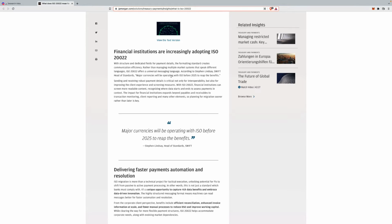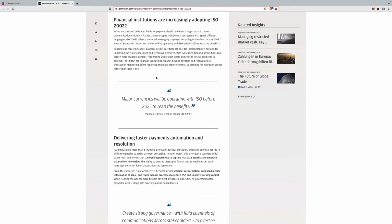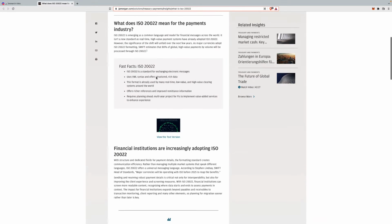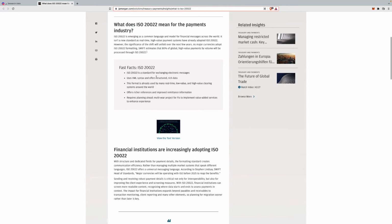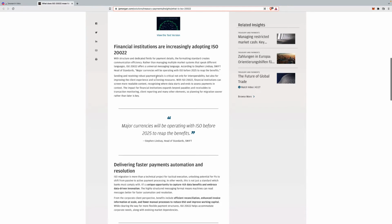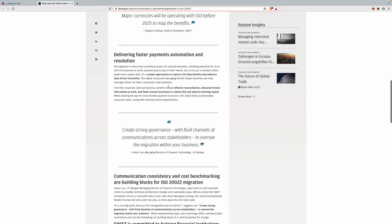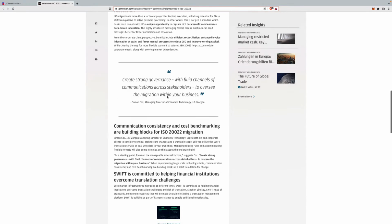So that's a comparison between payments messaging and regular language in general. So the impact for financial institutions expands beyond payables and receivables to transaction monitoring, client reporting, and many other elements. So planning for migration sooner rather than later is key. Major currencies will be operating with ISO before 2025. By 2025, though, this will all be set in stone. Like 90% of transactions will be sent through ISO 222, but they're trying to do it beforehand, sooner rather than later. So delivering faster payments automation and resolution, we can skip that.